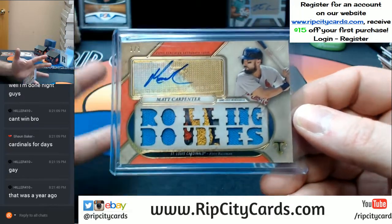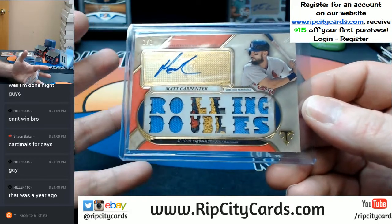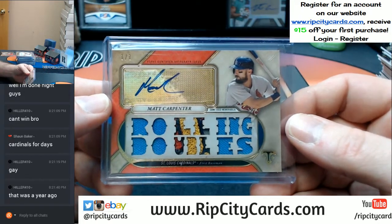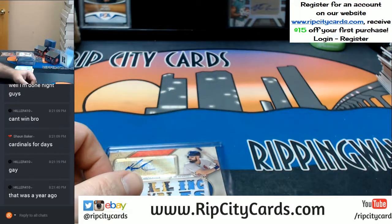I will never forget the Winston superfractor. It sits on my mind every day that I break. It was such a beautiful card. Such a beautiful card. That's the hot one there. Everybody will get this right out to you.